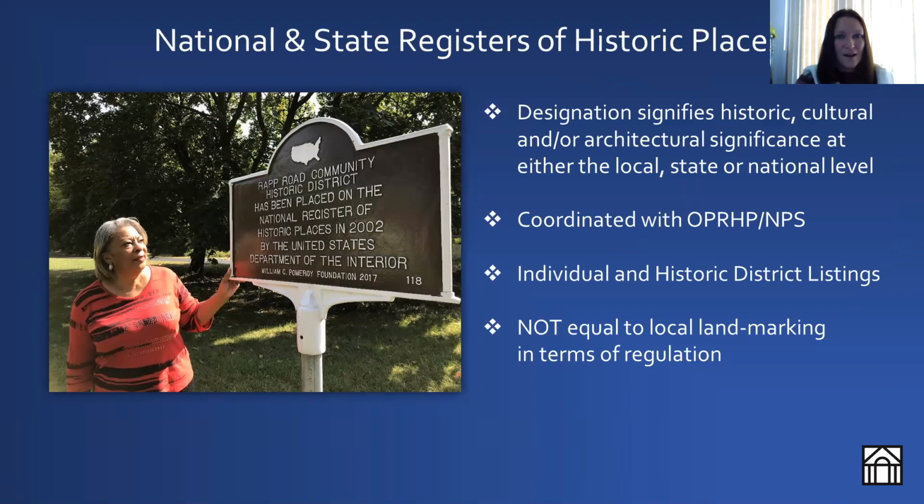Local landmarking is not all bad by any means. It's meant to preserve the character of a community. It's meant to include the voices of all the people living in that area so that everybody has a deeper investment in where they live, both in money and in civic responsibility. Local landmarking is important. The listings on the state and national registers is completely different.